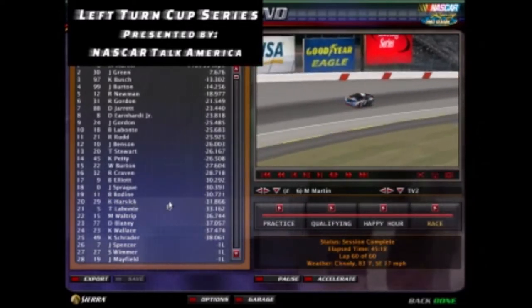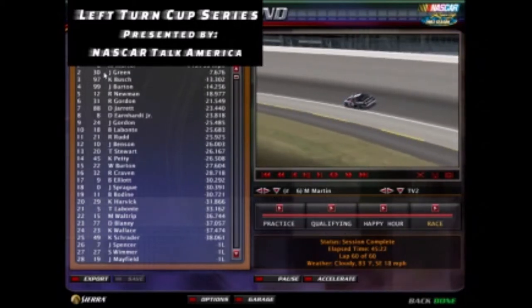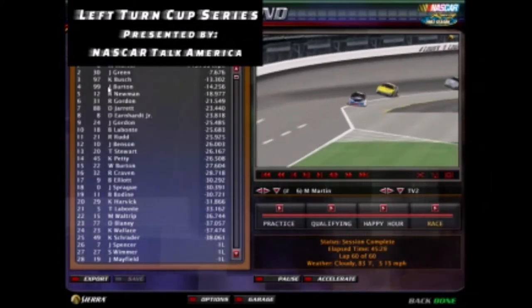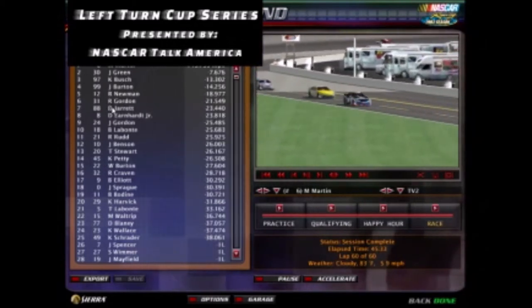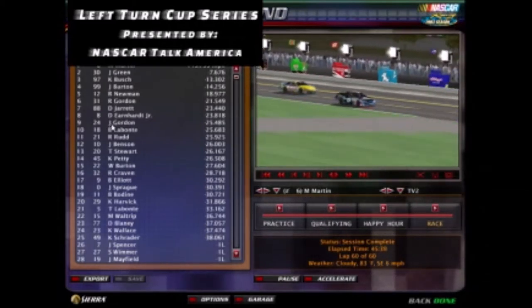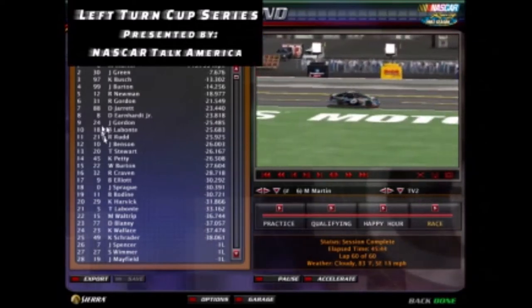Mark Martin finally getting his first win of the season, finally breaking through. Let's look at this top 10. Mark Martin obviously in first. Second place, Jeff Green. A great day for that team. I can't stress that enough. Kurt Busch in third, Jeff Burton fourth, Ryan Newman fifth, Robbie Gordon sixth, Dale Jarrett seventh, Dale Jr. eighth, Jeff Gordon sixth. Also, I know his name's Lowe's. I just kind of forgot till just now. Jeff Gordon ninth, and Bobby Labonte rounds out your top 10.